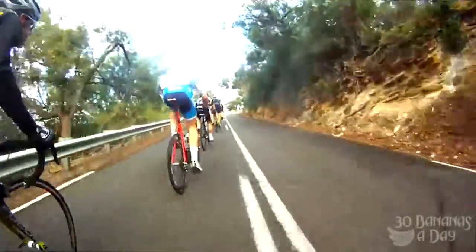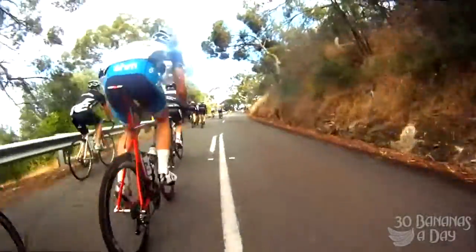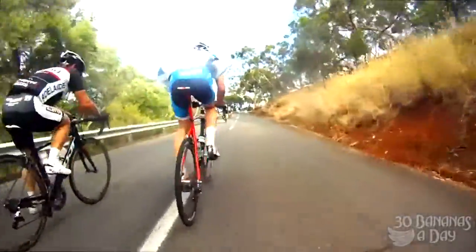Right, so as soon as you see it strung out like that, and then see the gap starting to open, that's when we've got to focus. Now we've got to lock it in. And now I'm going to move up a bit. There's a gap open there.